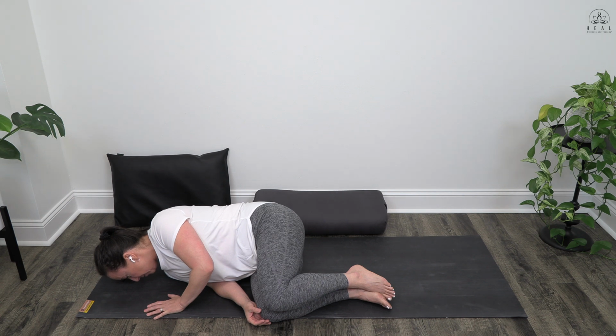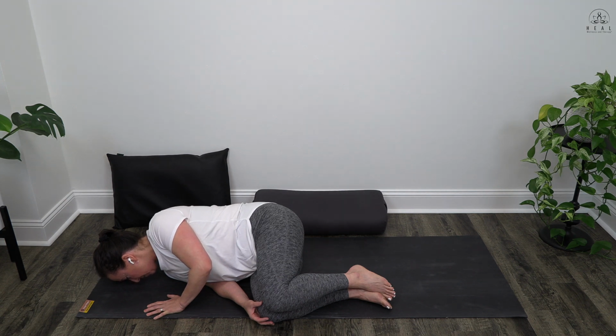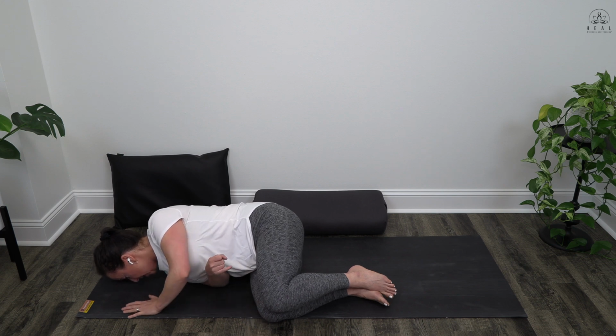Exhaling out. Slow, deep inhale in. Exhaling out. One more breath. Deep inhale in. And exhaling out. Now, bottom elbow, top hand, take an inhale.